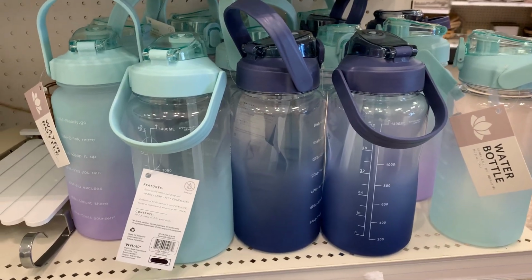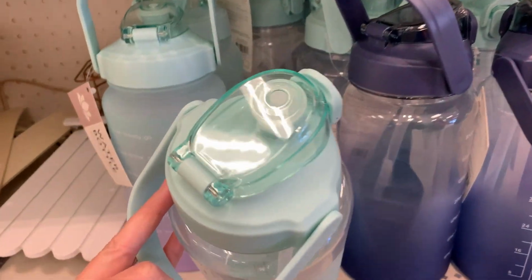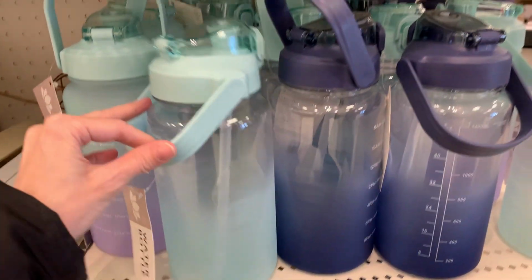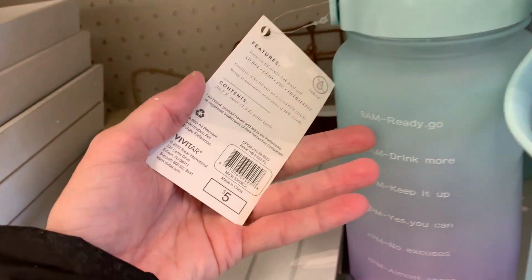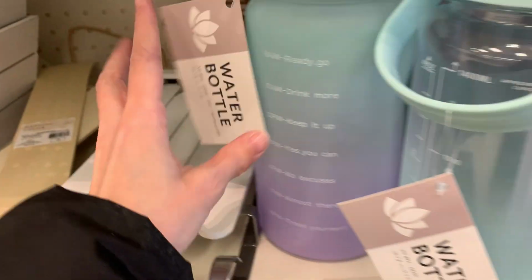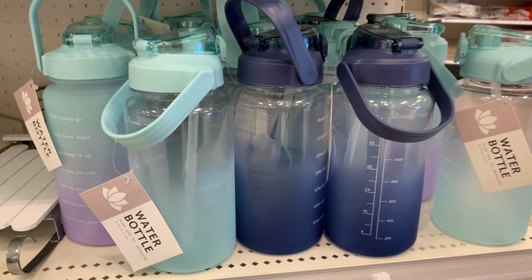There are a lot of fitness and exercise items in the dollar spot right now. Of course, a lot of people try to get in shape after the holidays, or for some people it's a New Year's resolution. These water bottles are actually quite nice for the price. These are large 1.5 liter bottles. I love the ombre designs on these. That one with the turquoise and purple is my favorite.